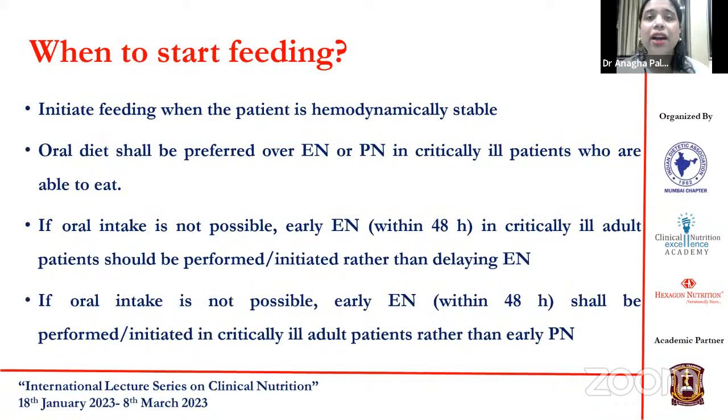Now, based on all this detailed information that we have derived from the patient, we have come to the final question of when to start feeding. As I said already, initiate feeding when the patient is hemodynamically stable. He's maintaining his blood pressure, heart rate, oxygen level, and respiratory rate. Then he's stable. Confirm that with a physician, and then we have to start feeding.